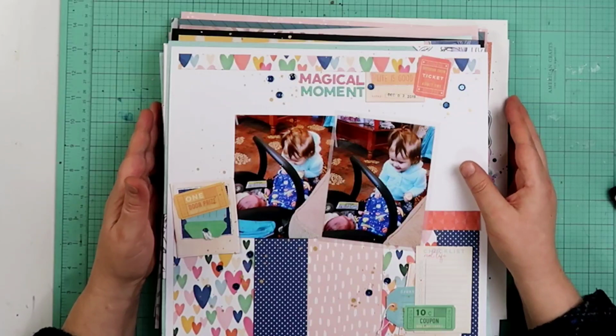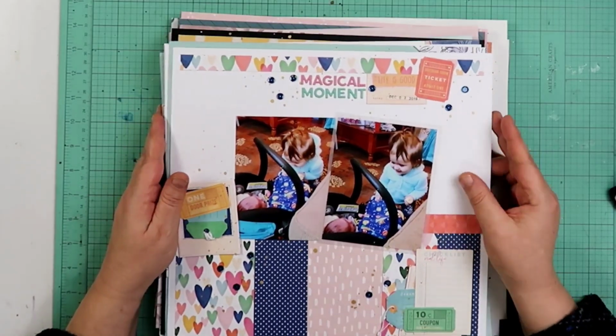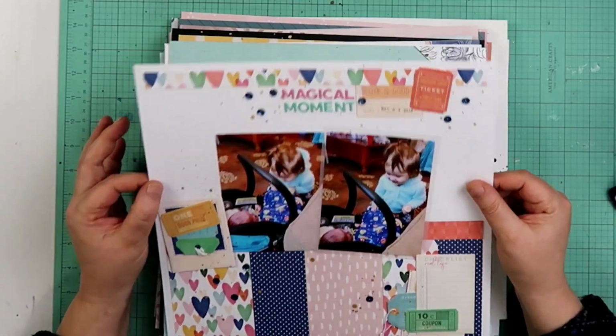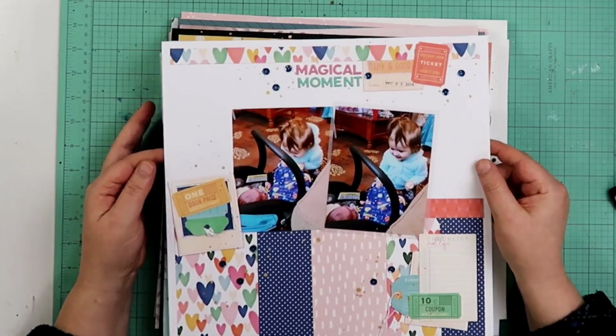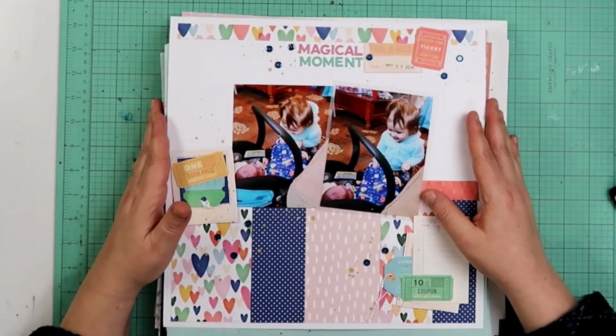I know that Scrapping Amy was keeping track of paper that she used. Every time she cut into a full sheet of paper, she would mark it down. I just think something like that would be kind of interesting and fun.